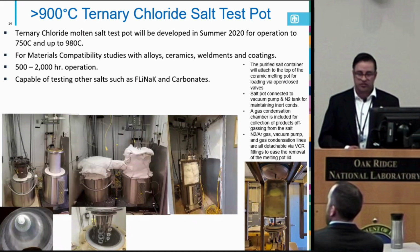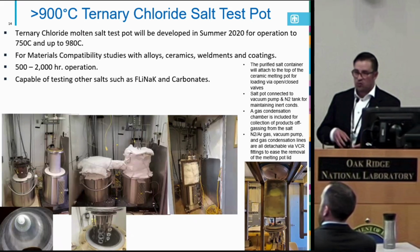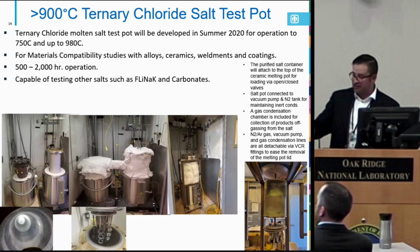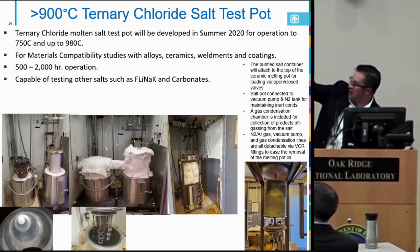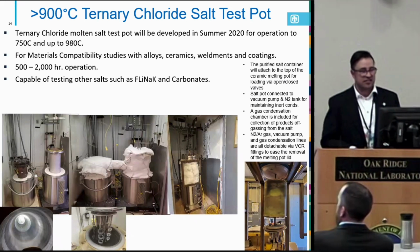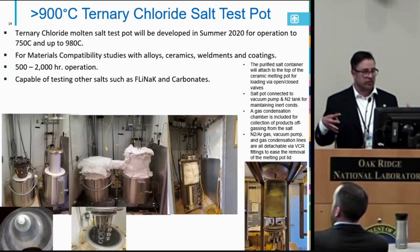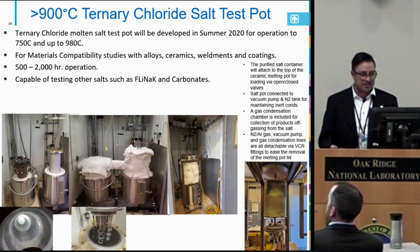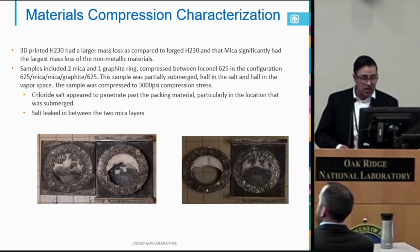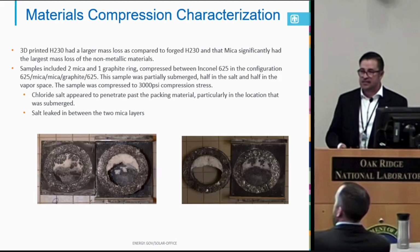We've also been able to assess phenomena which we call whiskers, where you get this mobilization of nickel and then it reprecipitates at the interface between the liquid and the vapor space. This has been something of interest lately when you're looking at bulk salt test systems. Again, we're looking at penetration of the salt. These sorts of things we found challenging when we're looking at gaskets and seals.